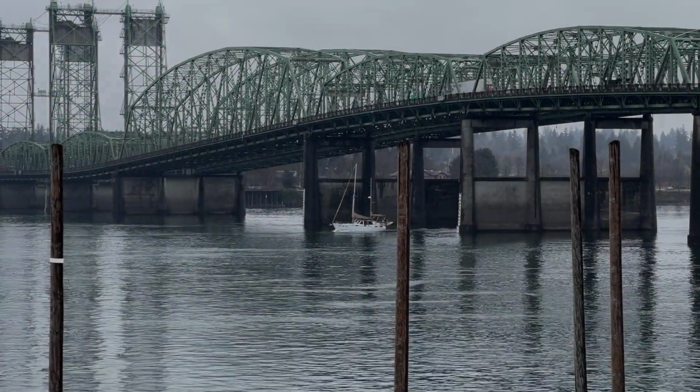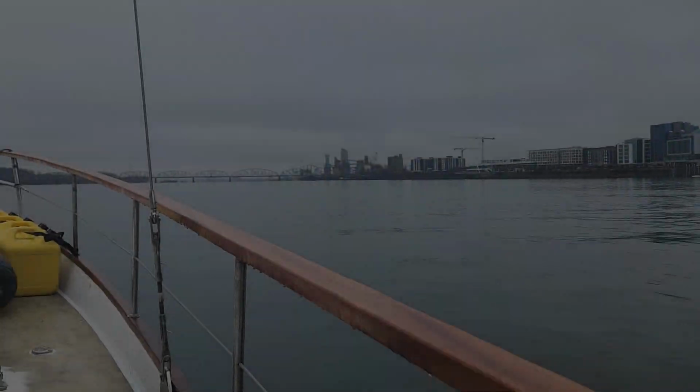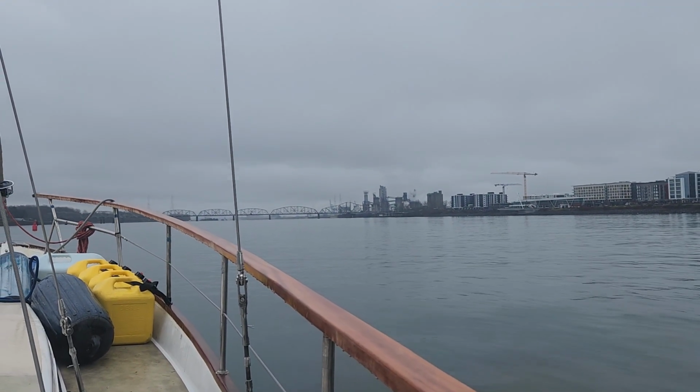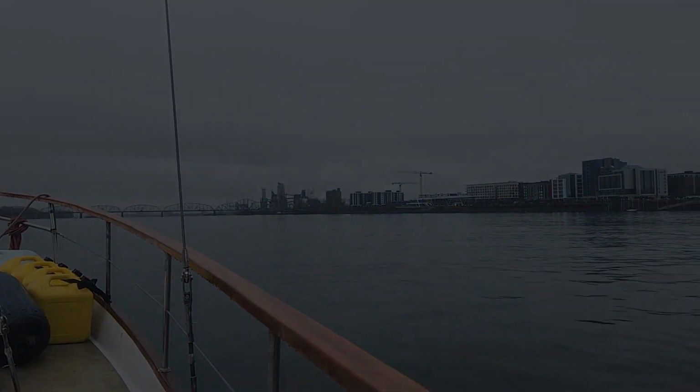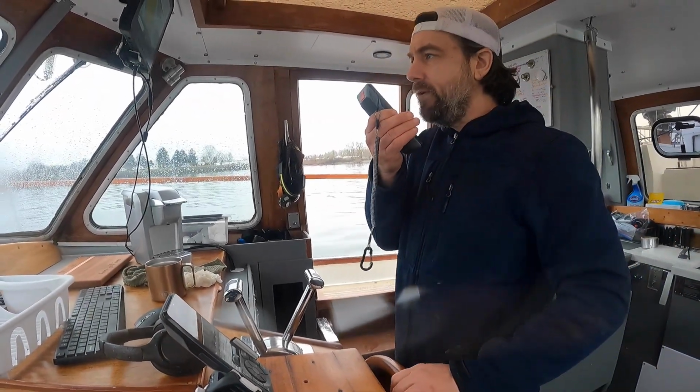Next bridge along the course is the Railroad Bridge. This one requires a little more work. There's the bridge we have to request opening. That's the Railroad Bridge. This is SB Drifter requesting opening. Over.